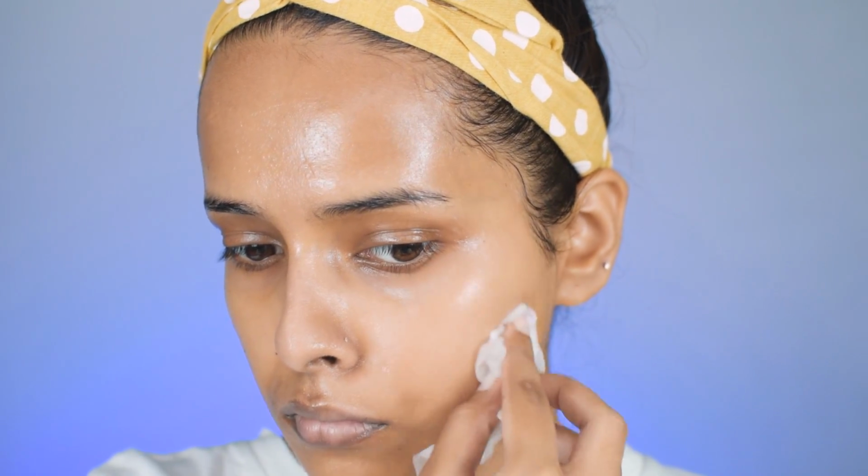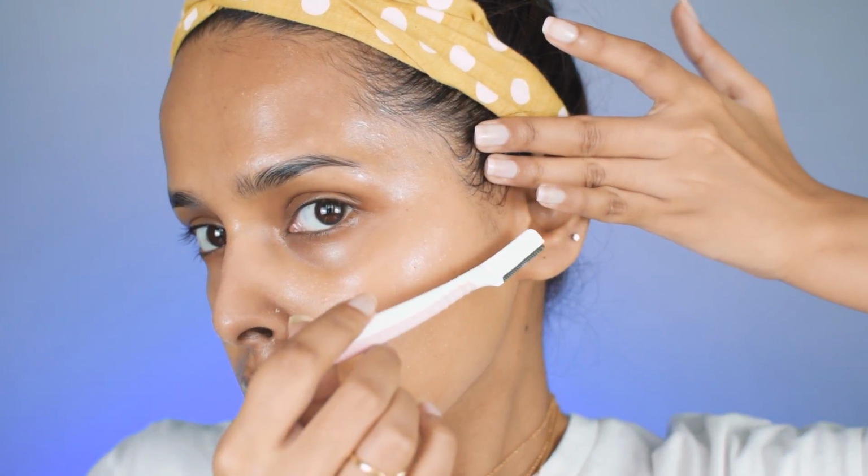Before that, I make sure that the serum is all over my face, and I also want to get rid of the excessive serum on my face. So I'm just taking this sheet mask and kind of massaging it into my skin. I'm starting with the right side.